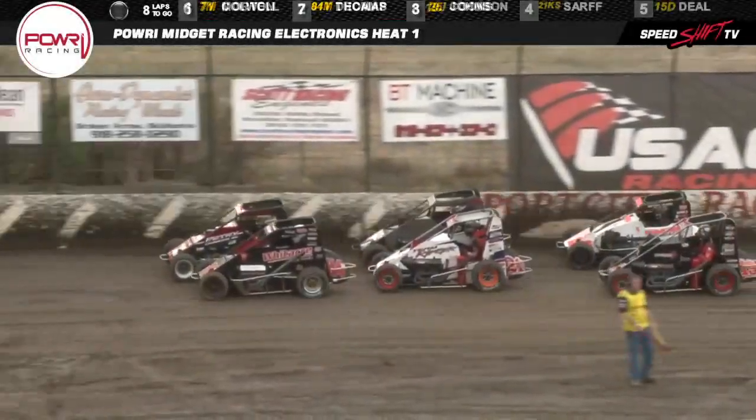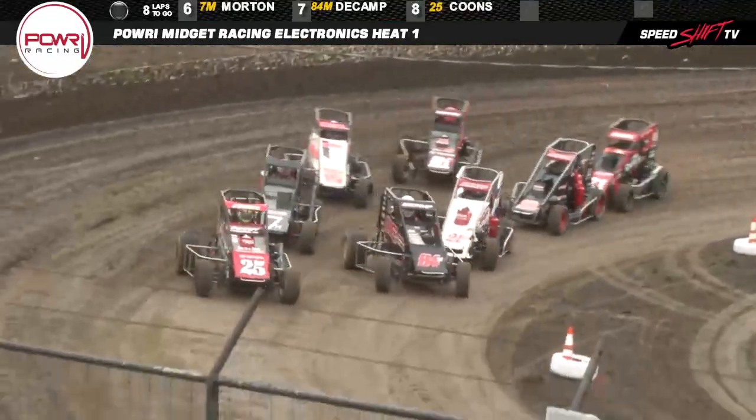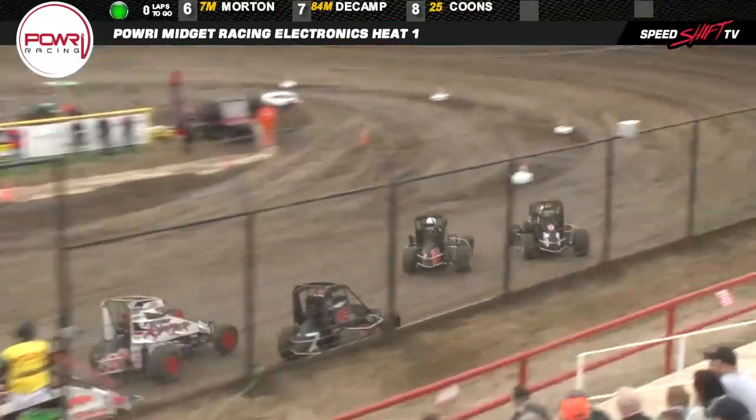As we are set, Alex DeCamp down the inside, Jerry Coons Jr. to the outside, getting set to gas him up. Green flag, and we're underway at Port City Raceway.